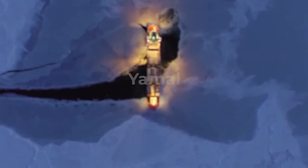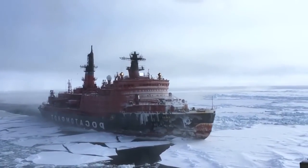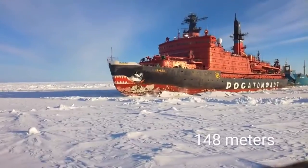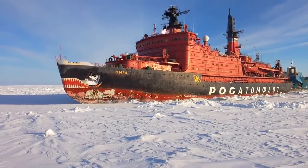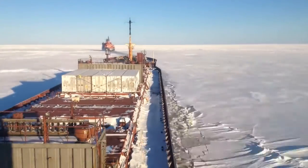Number 4. The Yamal is the youngest of the Arktika series of Russian icebreakers, launched in October of 1992. It uses two OK-900A nuclear reactors to power it, and at a length of 486 feet, this kind of power is most definitely needed. Yamal was originally designed in the Soviet era, but by the time she was launched in October 1992, communism had already collapsed.